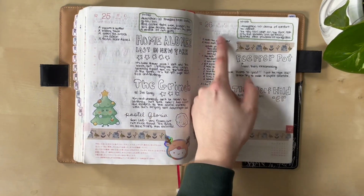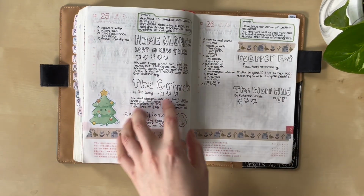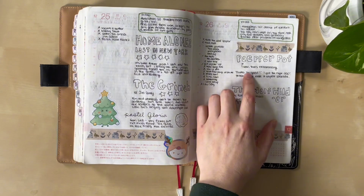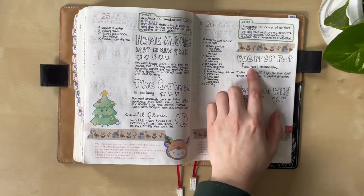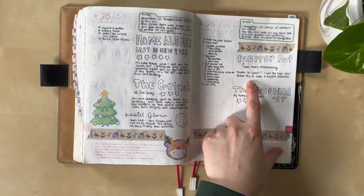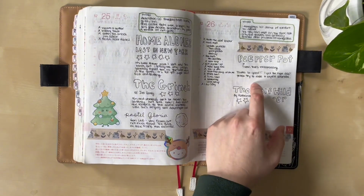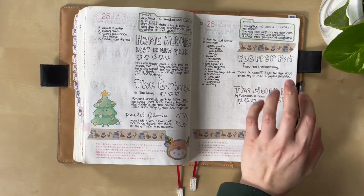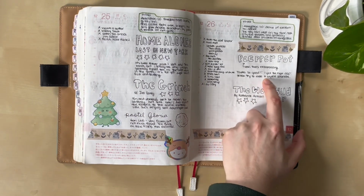And on the 26th, my boyfriend got pepper pot from Sybil's, which is a traditional Guyanese dish, and he ate it. And then I tried some and it tastes so good. I understand the hype now. I understand why it's his favorite dish. And I think I'm going to try to buy some of the ingredients so that I can make it myself sometime.